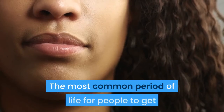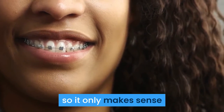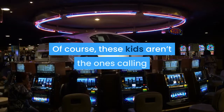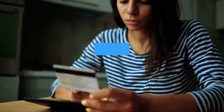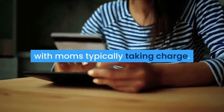The most common period of life for people to get braces is in their preteen to early teen years, so it only makes sense that your largest volume of patients will fit this demographic. Of course, these kids aren't the ones calling your office to book a slot on your calendar. The people deciding to get treatment and making the payments will ultimately be the parents, with moms typically taking charge.